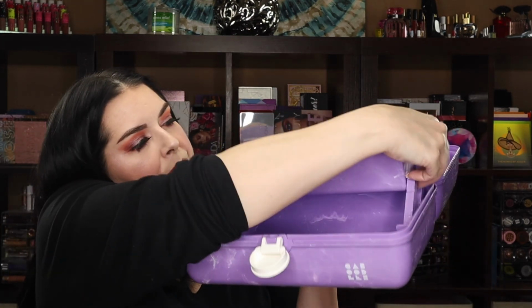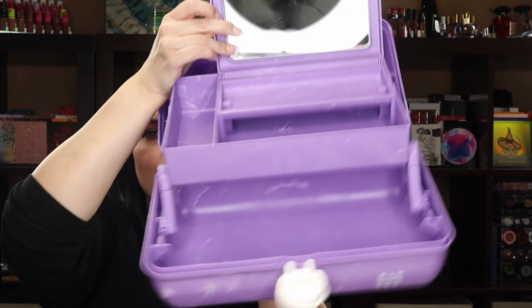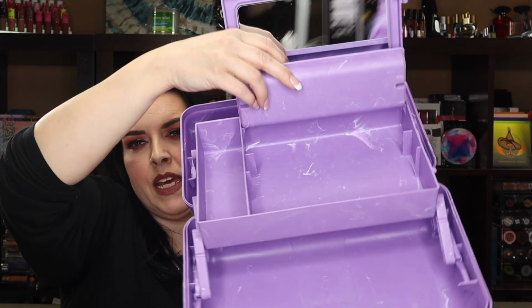It's purple. It's beautiful. I don't have anything in it right now, but I'll probably use it for my Shop My Stash little thing. So it's pretty cute. It still has the little fold up. Hold on, there's a tab right here. There you go. You've got your fold up mirror right there, just like we did back in the old school ages. This little tray comes out.